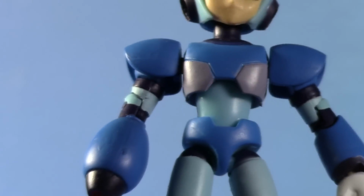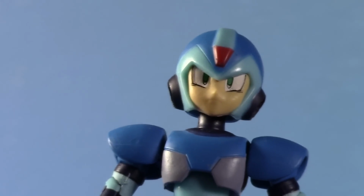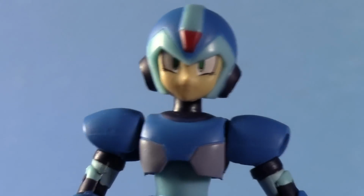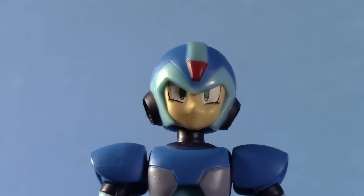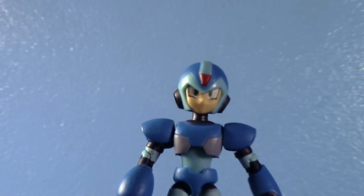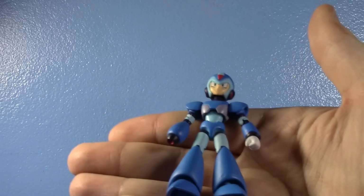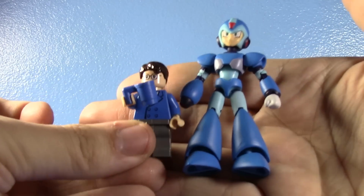I've always wanted a figure of X, and the one that came in the Marvel vs. Capcom set looked atrocious. So hey, this thing was 10 freaking bucks at Toys R Us, that's insane. If you don't understand the size of it, there's the size of it. Here it is next to a weird Lego minifigure of me. It's not that big at all.